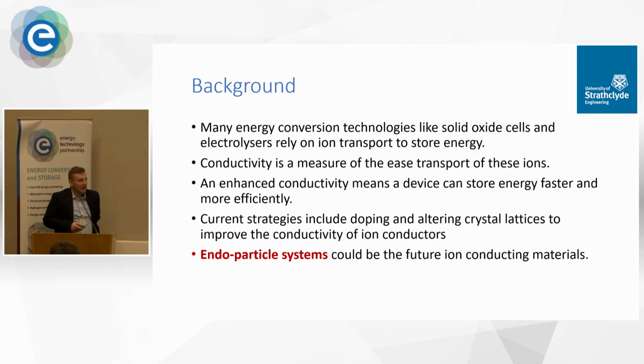So a bit of background. Many energy conversion technologies like solid oxide cells and electrolyzers rely on oxide ion transport. Conductivity is a measure of the ease of transport of these ions, and therefore an enhanced conductivity means we can store more energy, or in the case of electrolyzers, it can split more water to make more hydrogen. Current strategies to improve conductivity include doping and crystal lattice engineering. But what we looked at over the summer is endoparticle systems. These are a new type of material, and we looked at the conductivity of these materials.